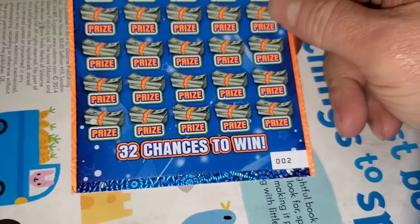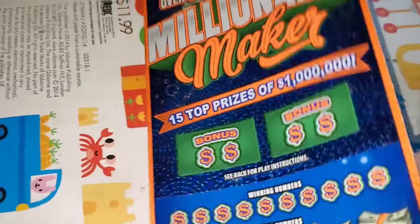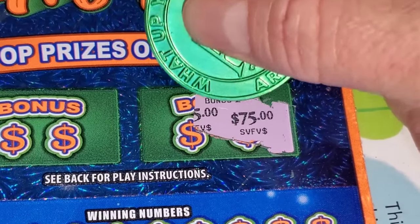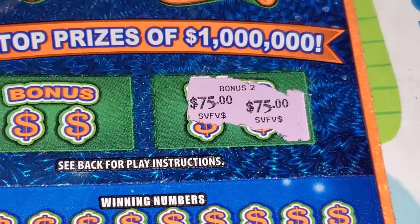Let's go to Millionaire Maker. Another 30. Ticket number 2. And then we have ticket 13 from a different pack. We'll play the bonus. Two matching amounts. Looky there. Looky there. $75 winner in the bonus.